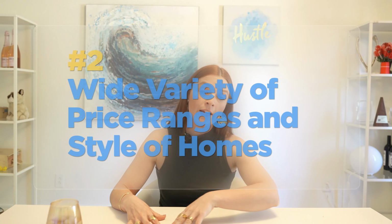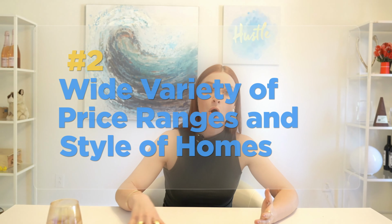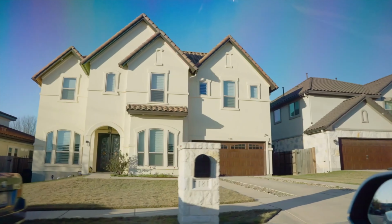Pro number 2, the north side of Austin, though it has become more expensive over the last couple years, does have a pretty wide variety of price ranges and style of homes. So if you want, for instance, a little older townhome in the Great Hills area, you can get that for about $450. And maybe if you're looking for a bungalow with a cute little yard and 2 or 3 bedrooms, just something cute, low maintenance that's close to the Domain, you can get that for about $450 as well.